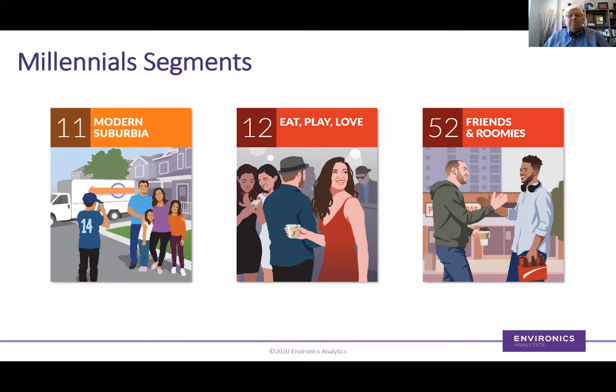On the other hand, many of the millennial segments are found in the larger urban areas. And one example of a group, Eat, Play, Love, segment 12, mostly singles, perhaps some couples, but very few children, living in condos, mostly in downtown Toronto and Vancouver, with fairly substantial incomes, even though they're mostly starting off their careers. There's another similar segment in the urban fringe area, places like Markham that probably are close to high-tech industry, and also living in condos.